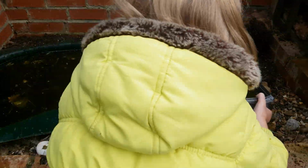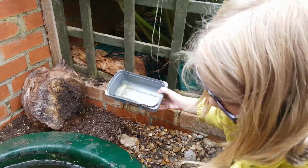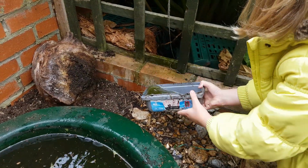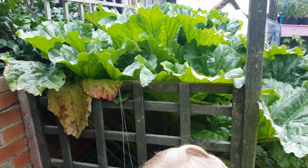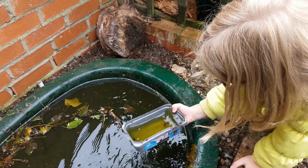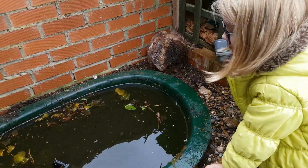Well, you're emptying the water out now. Yep. And where are you putting it? Here to feed the rhubarb. So that old smelly water is not being wasted. You're just throwing it in there to feed the rhubarb. Yep. That's a clever idea, because that rhubarb is big. Very big. That's going to take you a while. Yeah. I'll leave you to it.